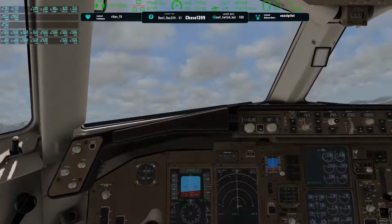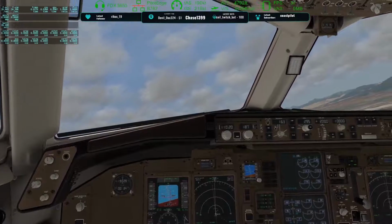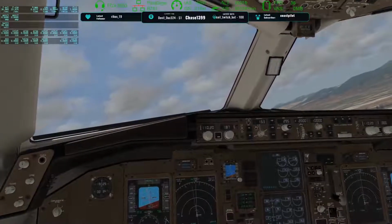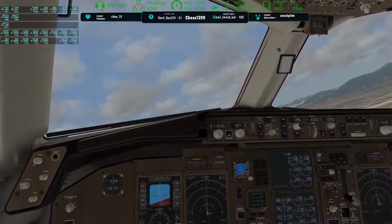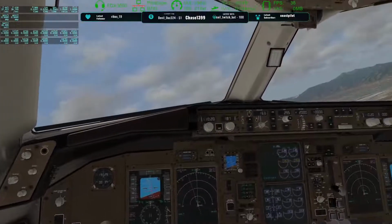SkyWest 3131. Are you parking North Complex, correct? SkyWest 3131, roger. Descend via the Eagle 6, rival runway 26 transition. Let me know when you start your descent.